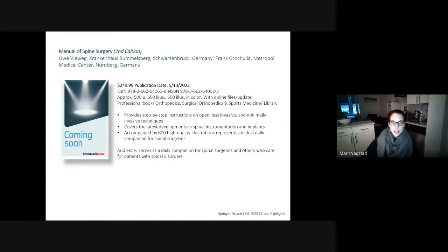The second edition of the Manual of Spine Surgery has been compiled in response to the rapid expansion of instrumented spinal surgery using minimally invasive and non-fusion techniques, with a view to meeting the needs of spinal, orthopedic, and neurosurgeons. Here, the various open, less invasive, and minimally invasive techniques are presented step by step in a clear and instructive way with the aid of more than 600 high-quality illustrations.